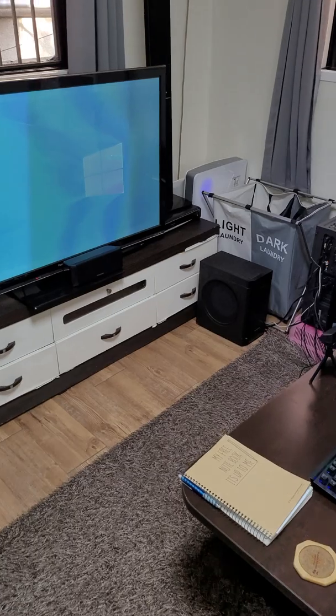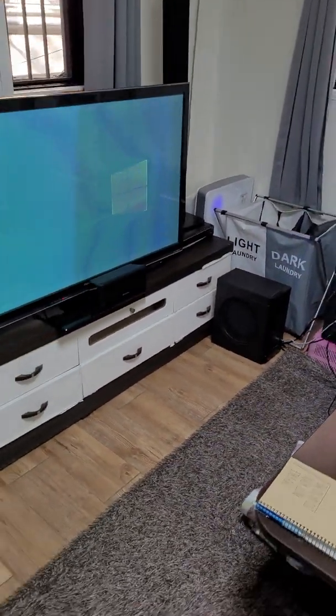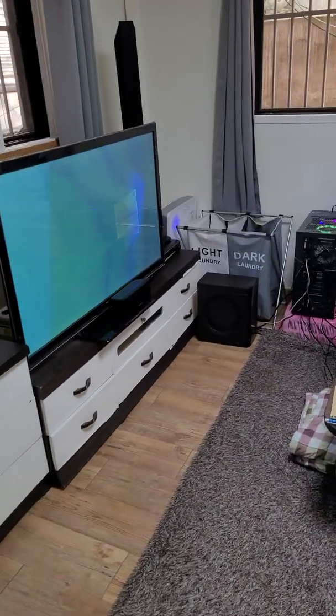So, air cleaner. Now I don't have any place to put my laundry in my room, so that's what I've done. I've done it like that.